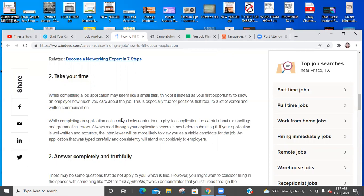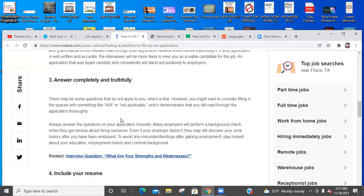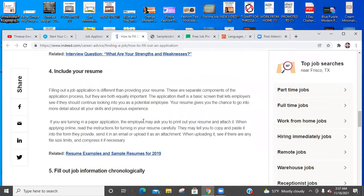Like I always say, your resume needs to be tailored to each job that you're applying for. Answer completely and truthfully. Never lie on your resume or your application. Complete everything to the best of your ability. If you're unable to complete it, put NA, which is not applicable, okay? And then include your resume. Like I said a few minutes ago, your resume needs to be tailored to each job that you're applying for.